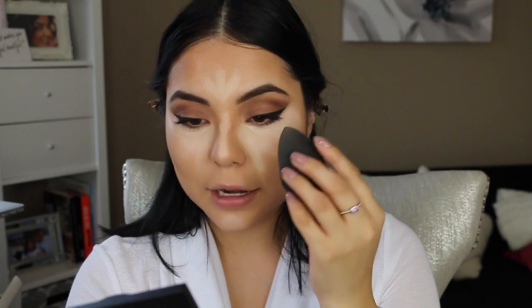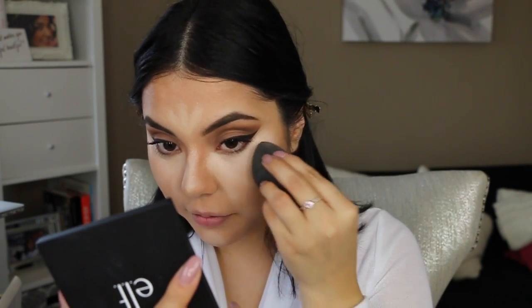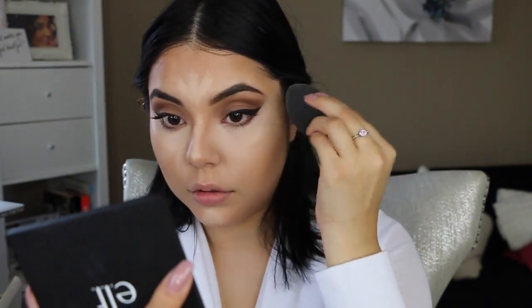So now I'm going to go back in with my Beauty Blender sponge. I love the black one. I feel like the black one's so much better than the pink one, but anyway. I feel more professional when I use the black one. Is that funny? I don't know. But I'm going to take it and I'm just going to blend.